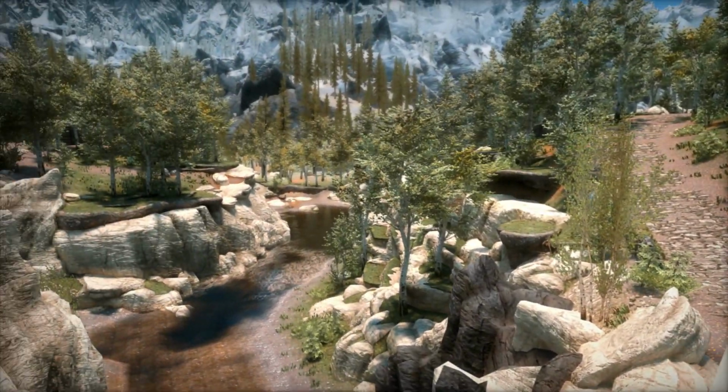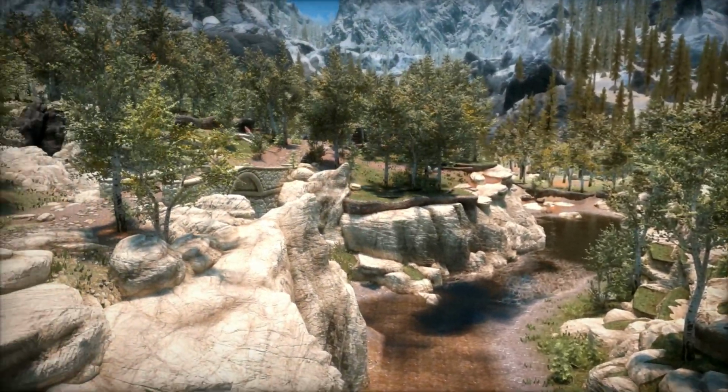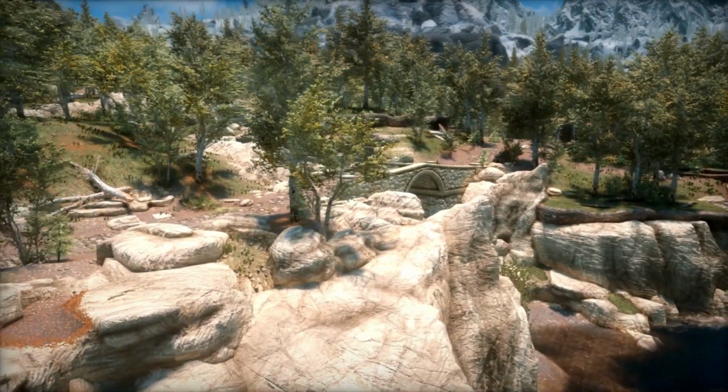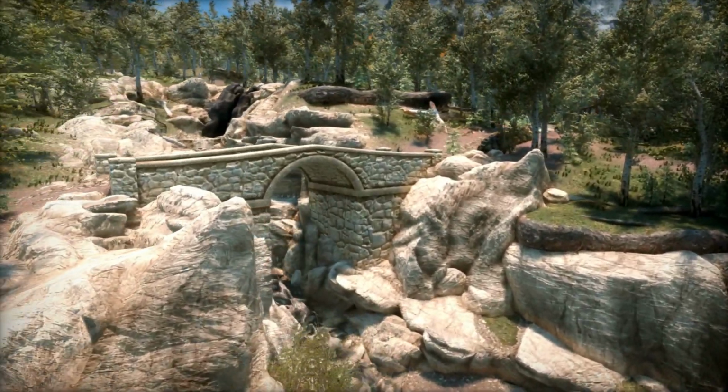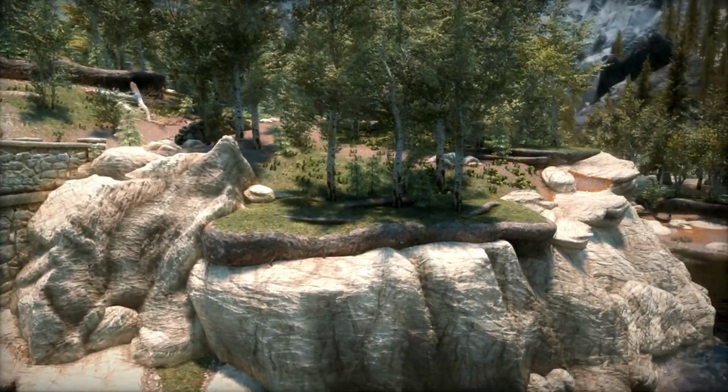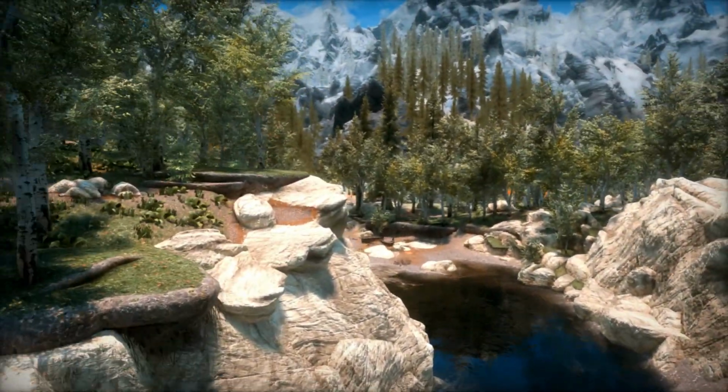Speaking of Oblivion, did you all hear that Bethesda is allowing an official remastered version of Oblivion? Does that get you excited? Or are you more excited about Skyblivion? Let me know your thoughts in the comments.